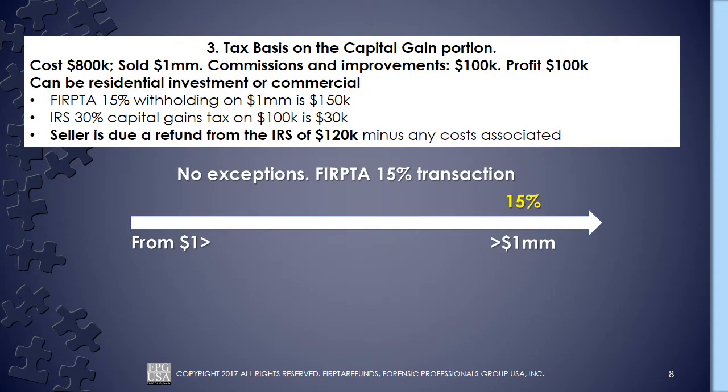Example 3 is the same under $1 million scenario as the previous example, but because it is not a buyer in a residential property that's going to use it, there are no exceptions to the 15% FIRPTA withholding. Because of this, it wouldn't matter if the property or disbursement was $1 million or less than $1 million, it's the 15% withholding. So here, the property cost $800,000, they sold it for $1 million.